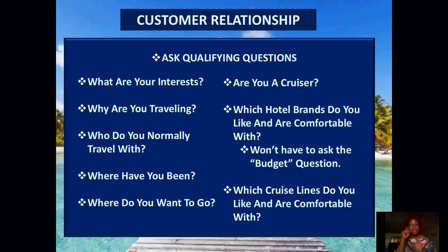Sometimes it may mean that they wouldn't spend a lot of money on hotels because they spend a lot of money on their experiences. They go out to fine dining, and they do awesome things. You can also get commissions that way, because once you find out what they're doing, you can book those things for them as well, okay? So you definitely want to ask that.